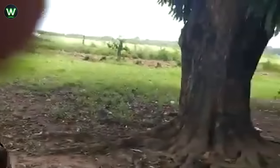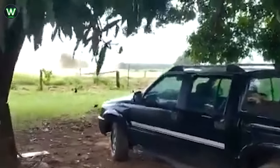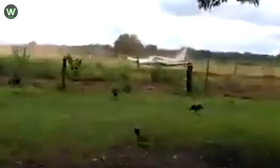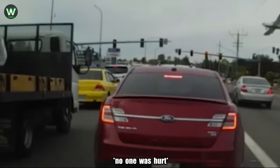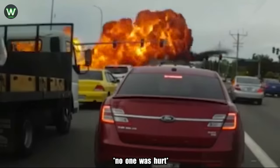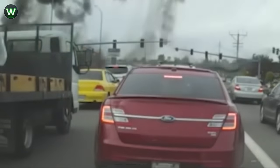My God, the helicopter fell into the mud, broke the right landing gear, and then according to physics, as normal. The drivers must have been horrified when the plane flew and suddenly caught fire and crashed onto the highway right before their eyes.